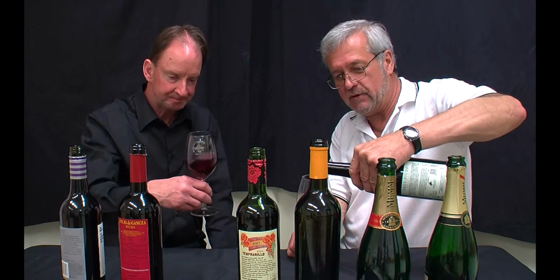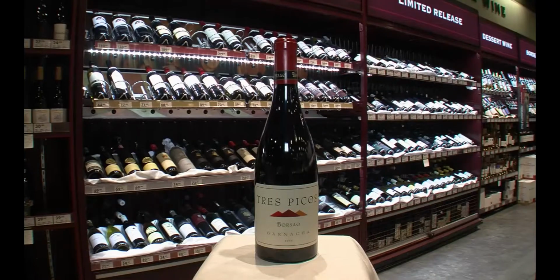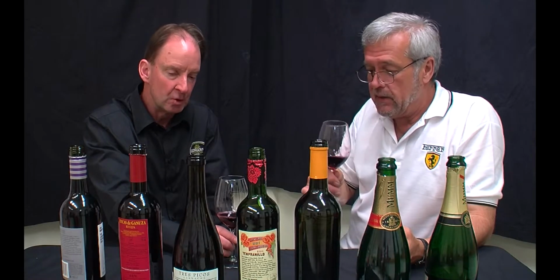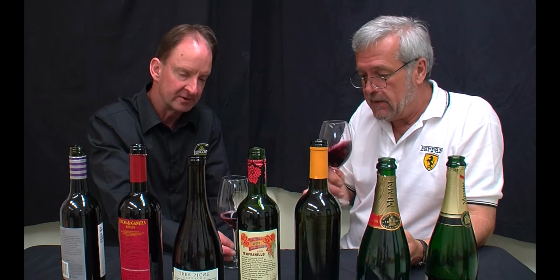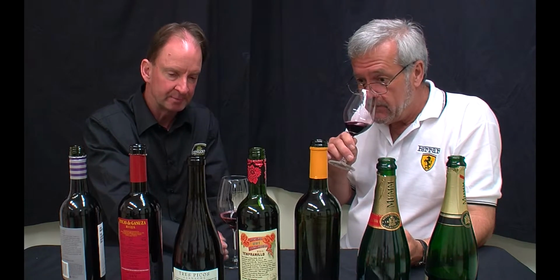Yeah, I'm looking forward to this too, because some of the characteristics that the Spanish put in their wines, the toasty oak characters, come through. Well, it's a European element, not just from Spain. You get it in the Rhone Valley in France as well, where you're getting a spicier, more savoury edge to the Grenache than what we usually get in Australia.